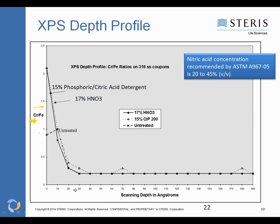And what we did here is we compared nitric acid, which is the ASTM gold standard. Typical use concentrations recommended as far as the ASTM A967 are 20 to 45% volume per volume. We used 17.5, and we compared it with our 15%. This is our CIP 100 cleaner. Oh, I'm sorry, CIP 200. Sorry, I'm thinking of cleaning, that's a latter slide. We compared it with our CIP 200, and you can see that the lines show that the chromium is similar for both chemicals. So CIP 200 compared to the gold standard of nitric.